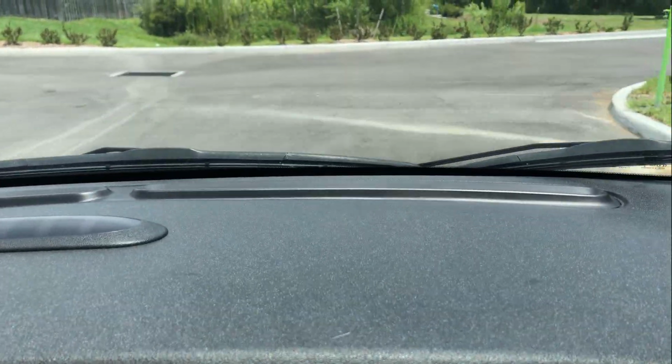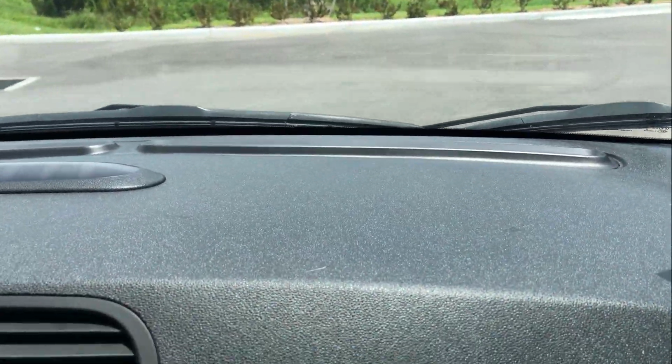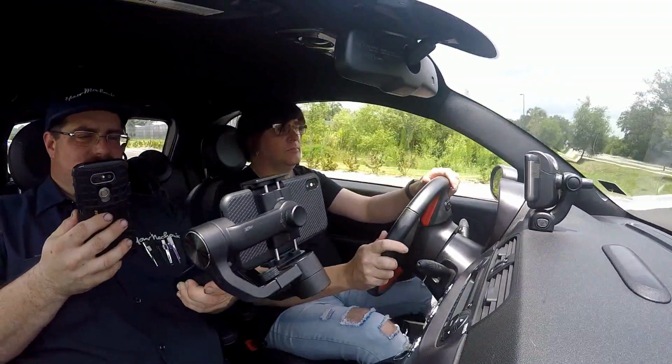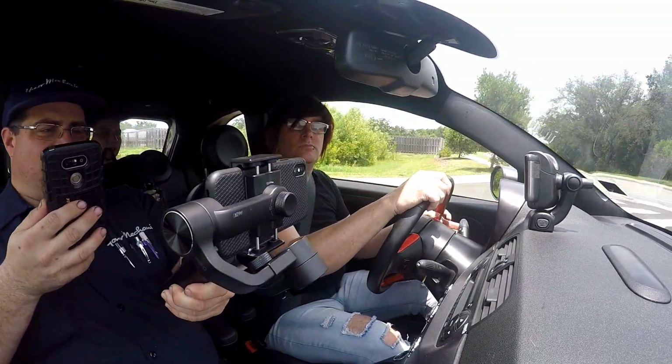Except, okay, oh, I don't need to do that. I need to, I keep forgetting about that. I gotta figure out how to work this thing. Okay. I need it to go up. Yeah, not a picture of the dash. Okay, that might have been a little too far.